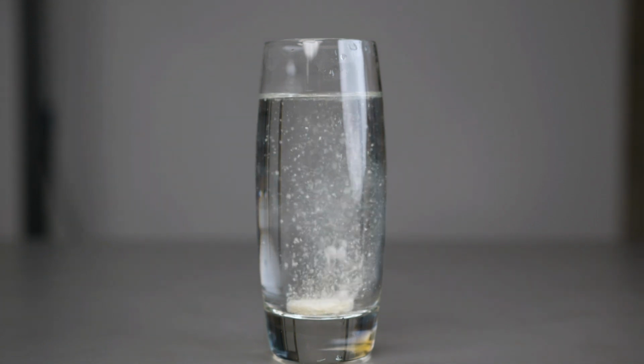Fizzy? Fizzy, not salty. It's amazing trying these drinks. Actually, some of them just hit you, pow, right at the beginning with the ocean. Yeah, salty.